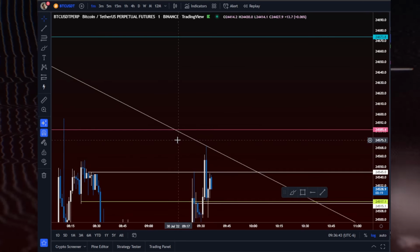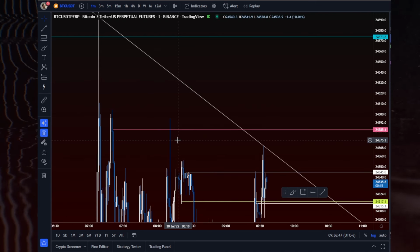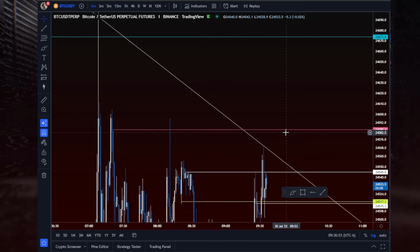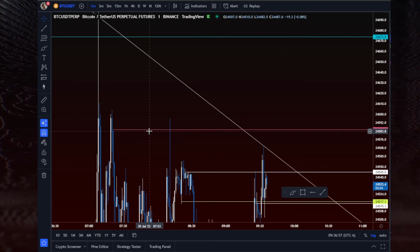I see people do that all the time. Anybody who says they don't is lying. They have a crazy level that they think, and then it goes above it just to go below it, just to stop them out. Stop loss hunting you, right? The risk on this level becomes really high.